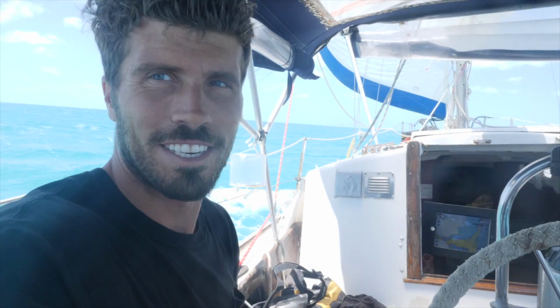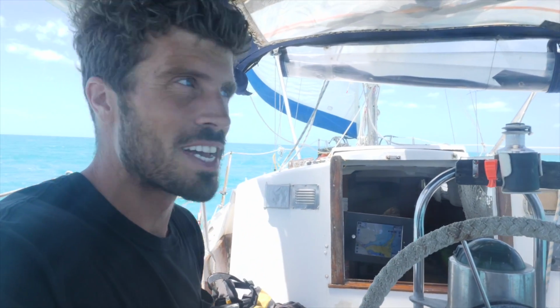Not really go as planned. I thought, let's just not use the engine, just put the main up. But then there's actually quite a lot of wind, so I put the main down again and continue with the jib. Well, I still did not put the engine up, so I guess that's one step forward.